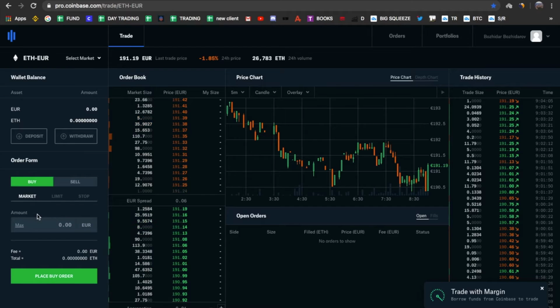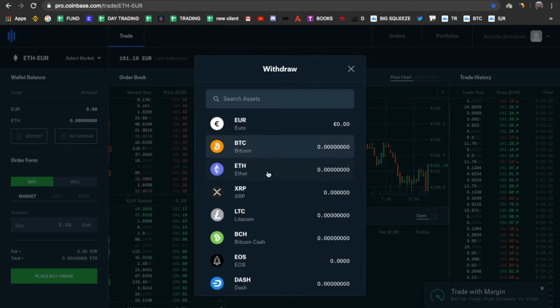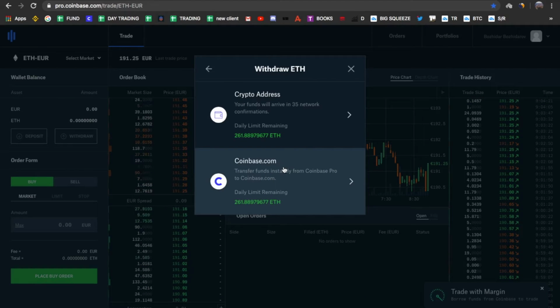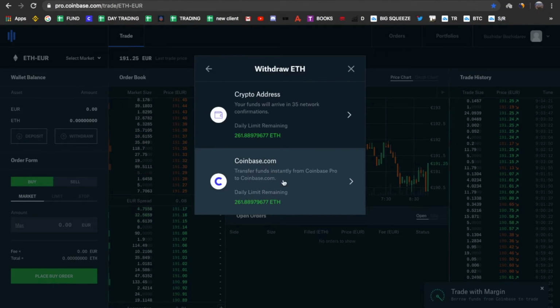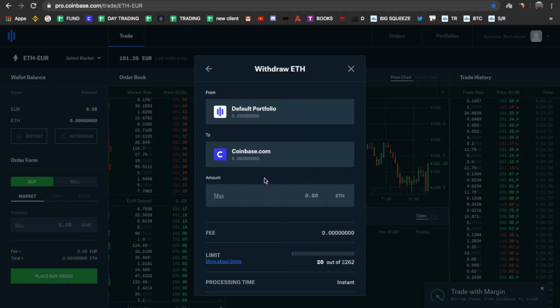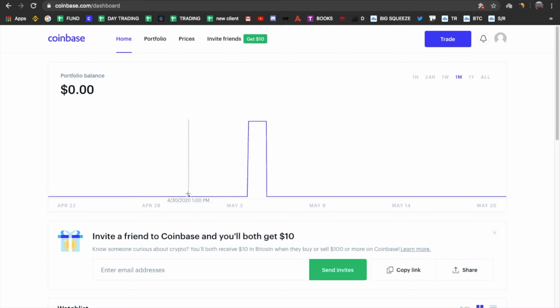Now let's say that you already bought Ethereum with your euros. Now you are going to do the opposite process. You will withdraw Ethereum or whatever currency that you bought here. If you bought Bitcoins, you will click on Bitcoin. But for the example, we said that we're going to withdraw Ethereum. Now you are going to withdraw to your Coinbase account, or if you want, you can directly withdraw to the crypto address, which is going to be the Binance. But let me show you the Coinbase account. So you will basically withdraw your Ethereum to the Coinbase account, and it's instant, right? The moment you click it, the Ethereum is going to be in your Coinbase account. When you click withdraw, the Ethereum will be right here already.